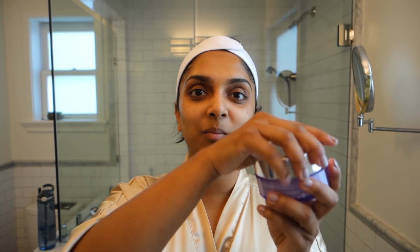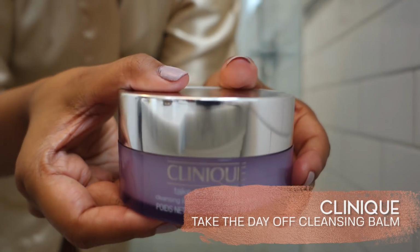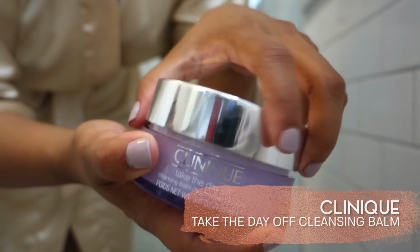Okay, so first and foremost, I'm gonna talk to you guys about what I use to wash my face off. I've talked to you guys about this before, but I prefer cleansing balms and cleansing oils over an actual cleanser. I don't know, it's just been my new go-to thing. I like the idea of dryly putting the product on my face and then washing it off with water. This one from Clinique is a classic favorite of mine.